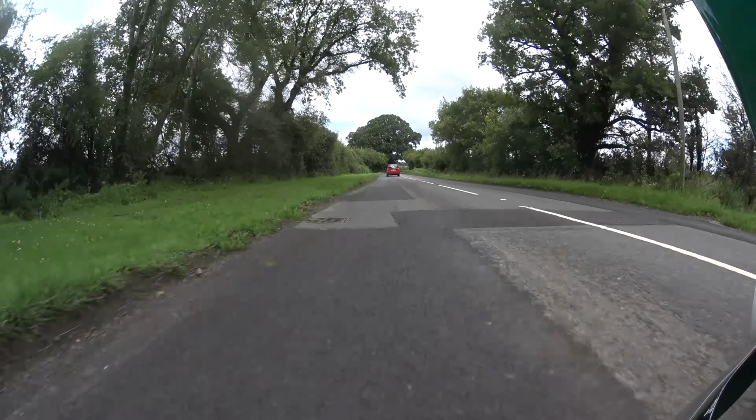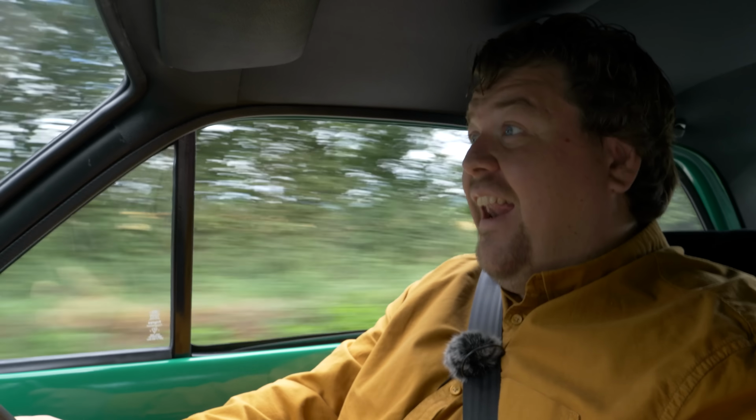This is not a fast Ford that I can finally say I like. This is a fast Ford that I love.